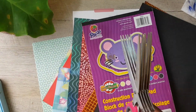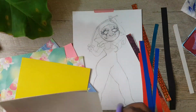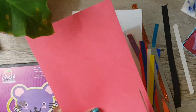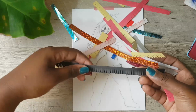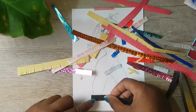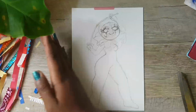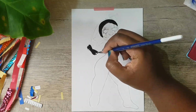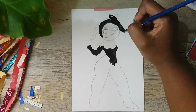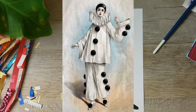So the second character I chose to portray is the Pierrot Grenade, or the Pierrot Grenade. Either one is the correct pronunciation. But the Pierrot Grenade is a descendant of the Pierrot, which is that clown with the painted face and big red painted cheeks, and they have the collar, and I put a picture up.